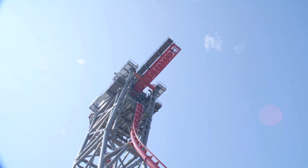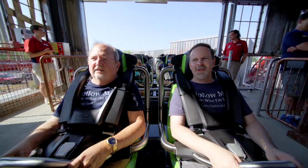But I think this is a great addition to the park. It's kind of off to the side, so you're going to have to go find it. But it's one of those coasters where it definitely draws a crowd because of its unique tilt mechanism. So that's it for us.